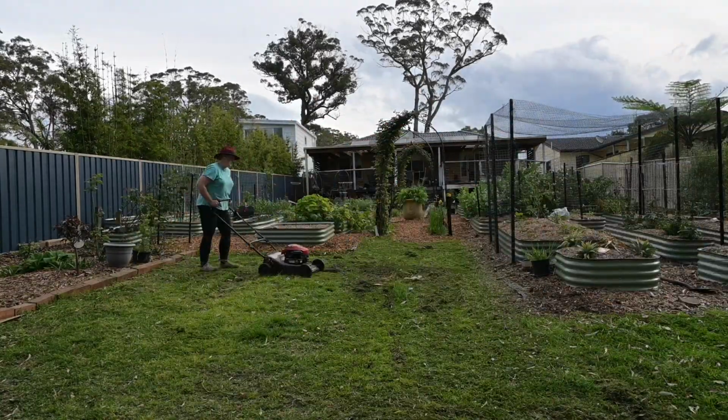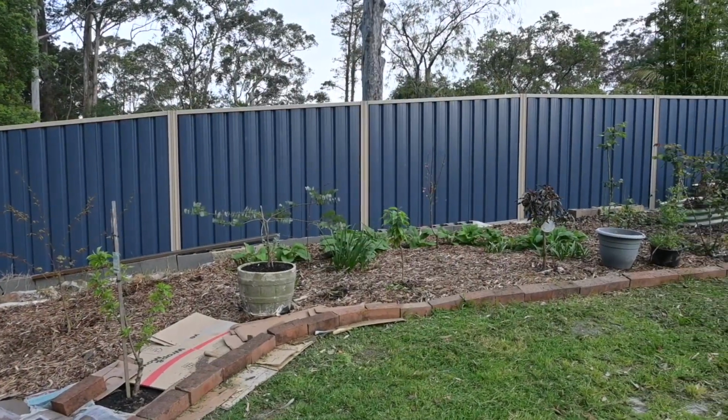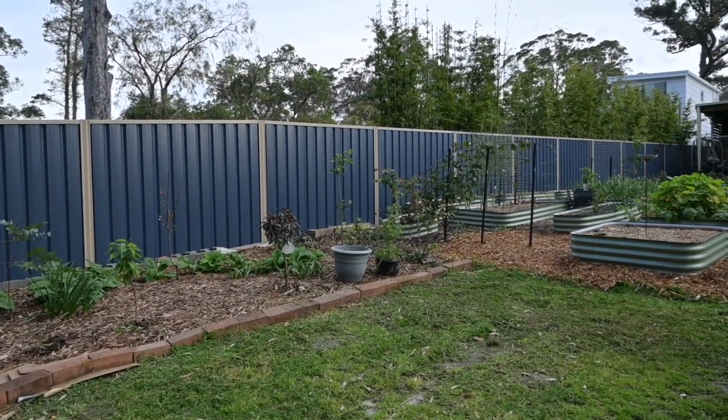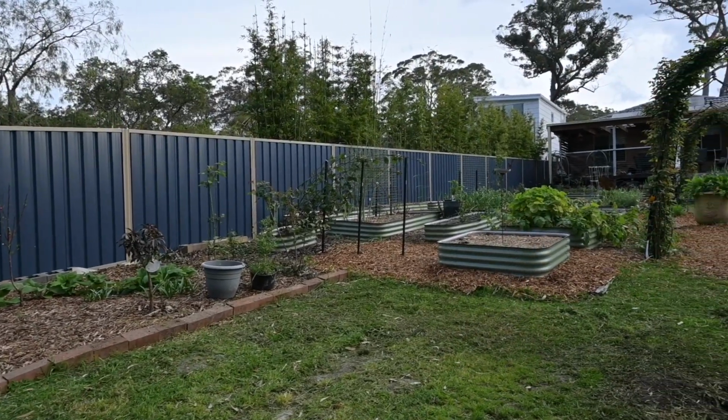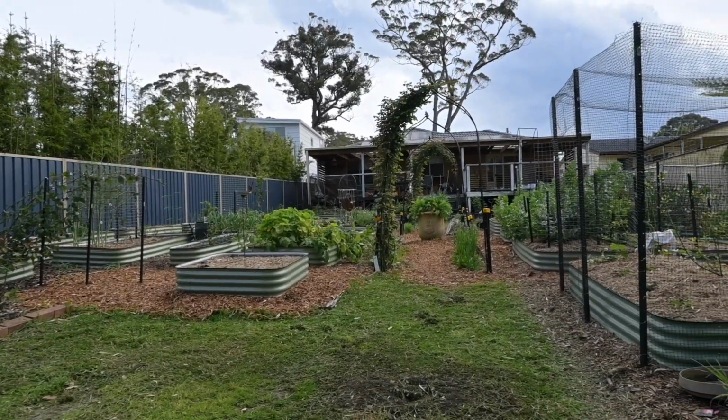But really, there's nothing quite like a freshly, tightly mowed grass lawn to just tidy up the way an area looks. I'm really happy with the way this is coming together. It's been such a big job and I'm just stoked with how it's looking.